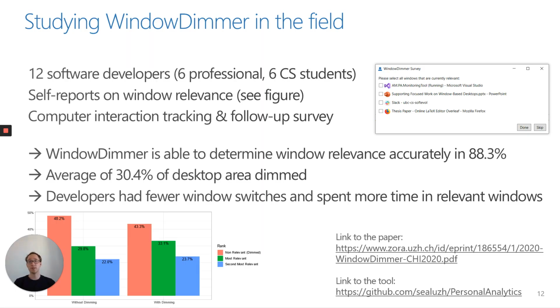We studied the usefulness and accuracy of our window dimming approach with 12 developers in situ. We asked them to self-report at random intervals whether the correct windows were dimmed or not. On the right-hand side, you can see a screenshot of the self-reporting pop-up that we used for the study. We found that Window Dimmer is able to determine window relevance accurately in more than 88% of the cases. On average, more than 30% of the computer desktop area was dimmed. Overall, we found that participants had fewer window switches and that they spent more time in the relevant windows.